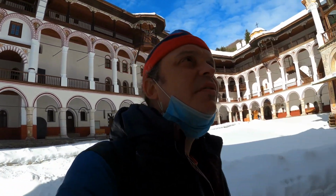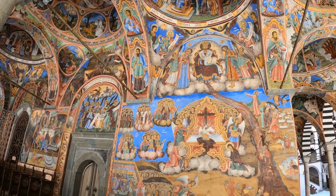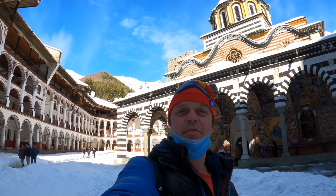We're going to take a few more photos now and then get back in the van and head back to Sofia. One last look at the Rila Monastery.